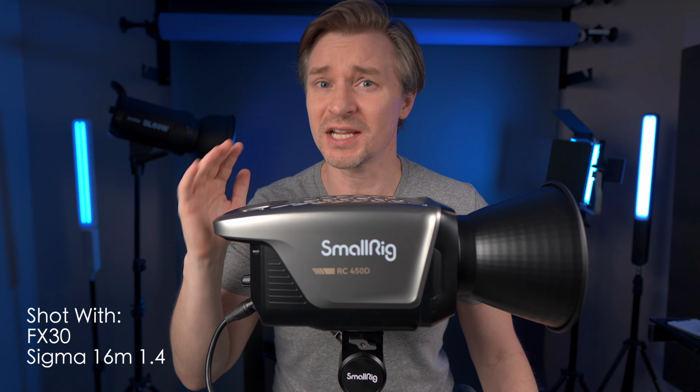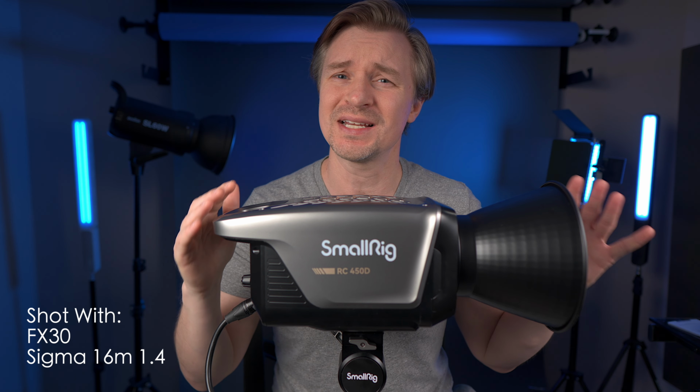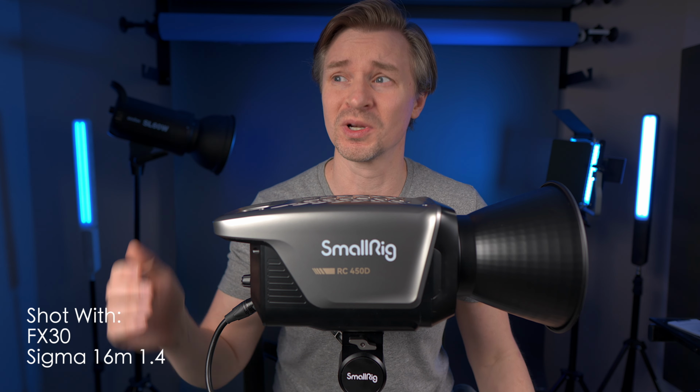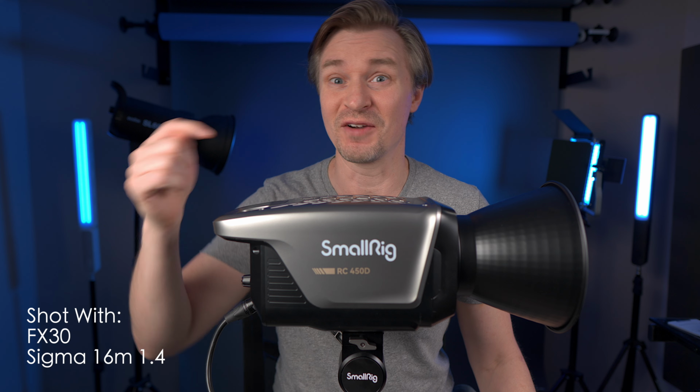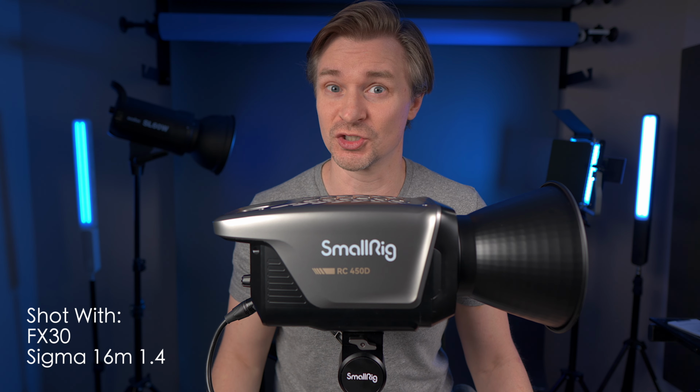Now this 450D is particularly compelling because at 20,100 lux at 1 meter bare bulb only, this competes very much with the Aputure 600D in terms of brightness. However, this guy is $400 cheaper, so we should talk about it. Oh, and I'm going to show you something crazy that a powerful light can do in this video. Keep watching.